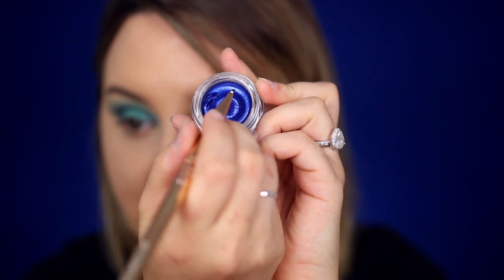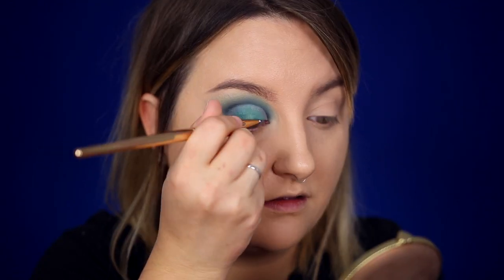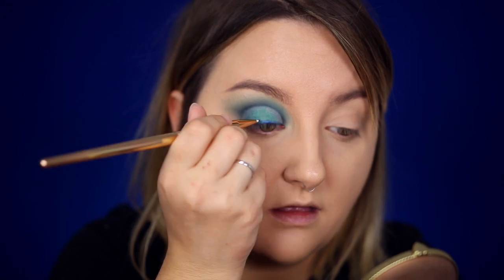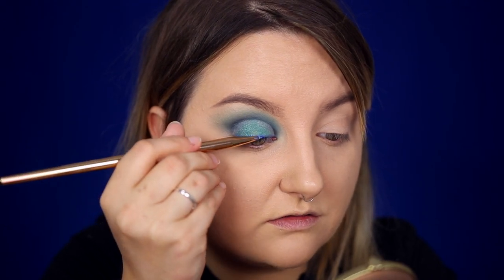Ooh, this is very creamy, way soft. I don't know if you guys can see as I'm dipping into it, barely touching it. It's just so soft. You'll know it'll glide on really easily because of that. As I suspected, easy to work with. You could do this as a base down too, if you wanted to, all over your eyelid, and then pat some of the other shades on top of it.